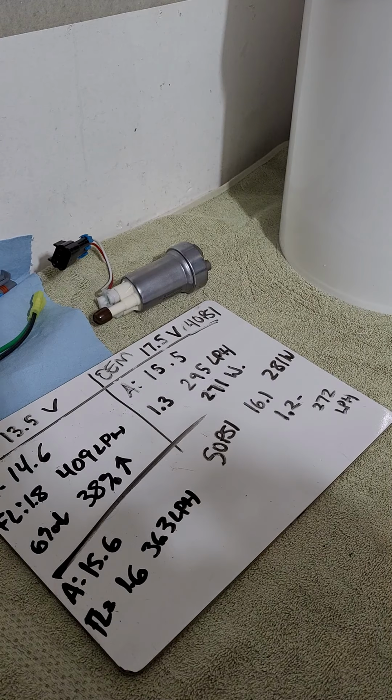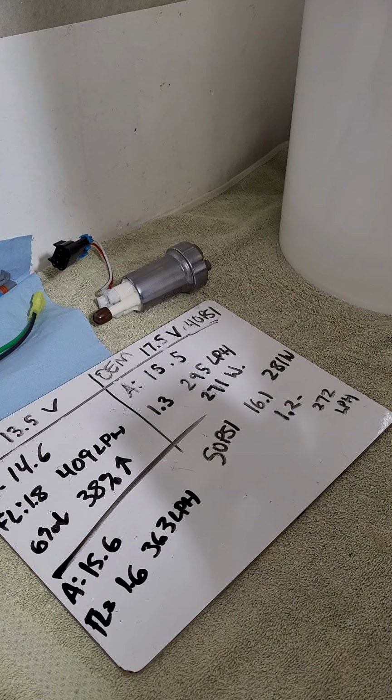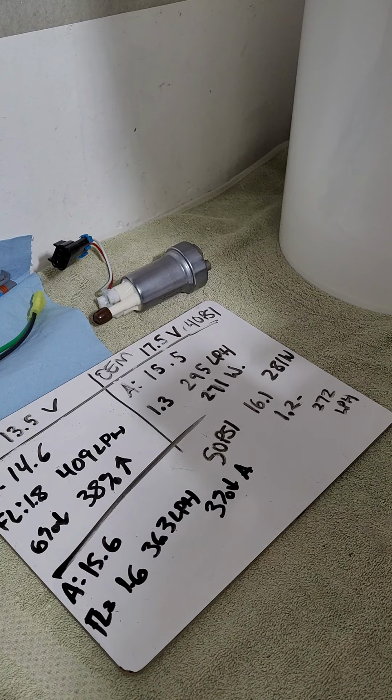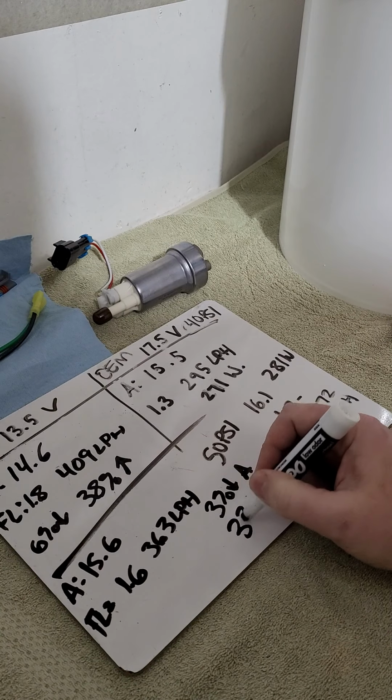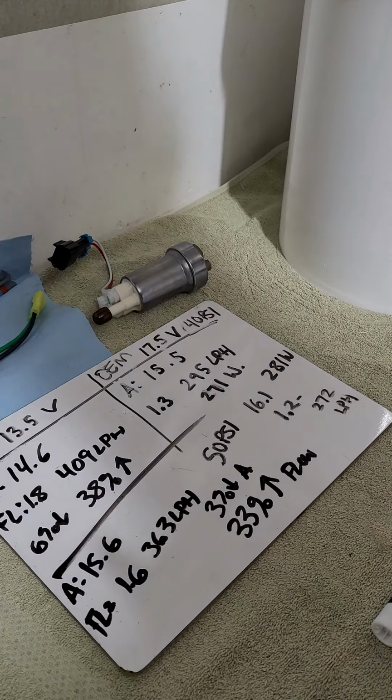Actually, I might try to simulate that here at the end. That'll be kind of cool. I think I know how I can do that. Well, let me look at my percentage differences again. So we'll go 16.1 amps minus 15.6 is 0.5, divided by 15.6. Not much, 3%. So 3% less current. And then our flow, 363 minus 272 is 91 liters per hour, divided by 272. 0.33. 33% more flow.